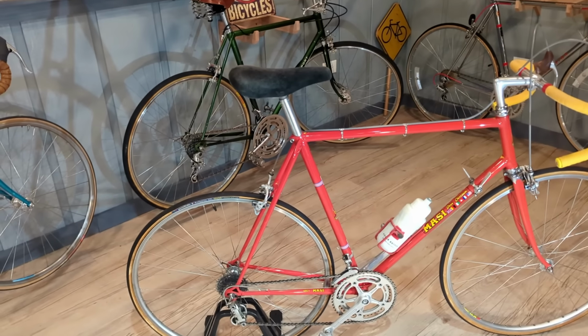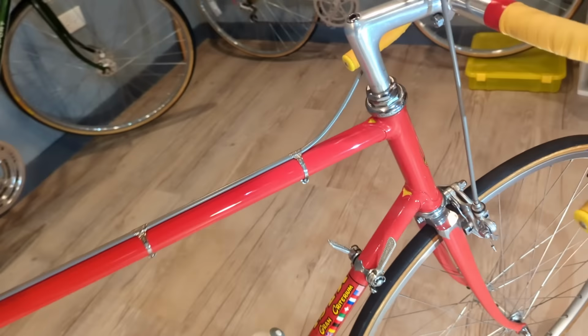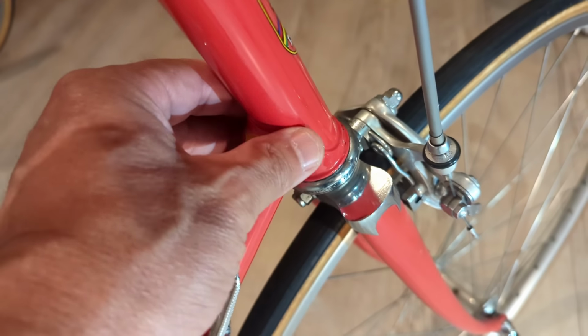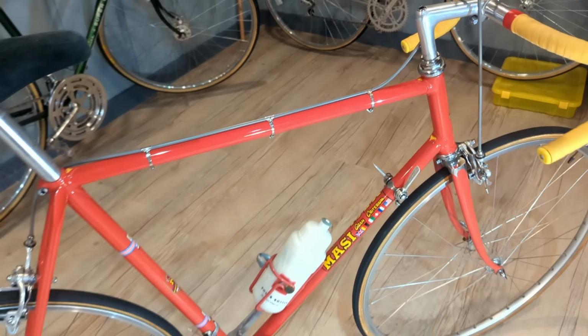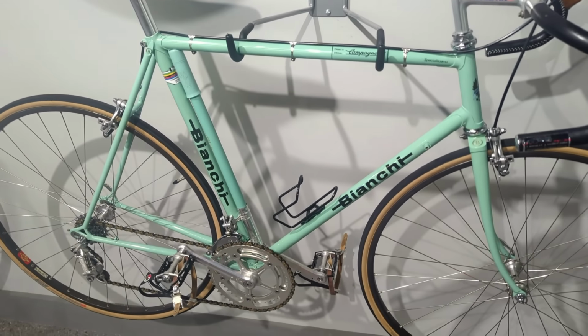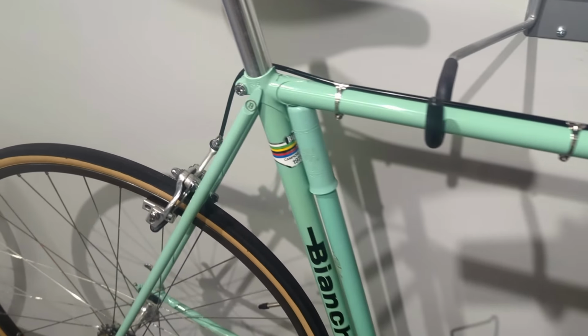And it's a great bike. I think it might be a repaint. It might not. Tell me what you think of this color. But if it was a repaint, it was a good one. It's sharp. Next bike is a Bianchi Specialissima from 1976 or 1977.